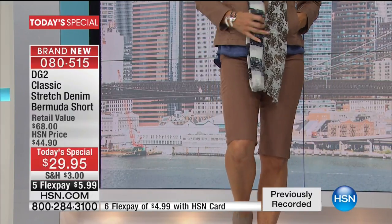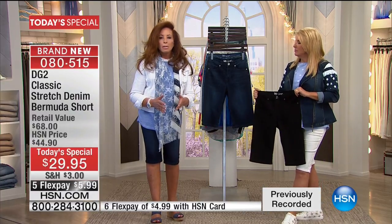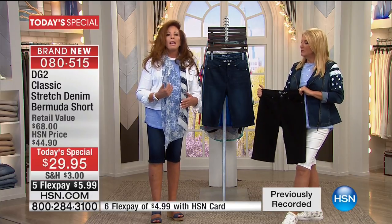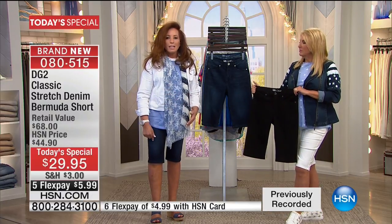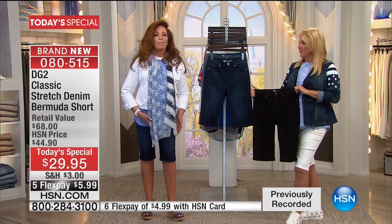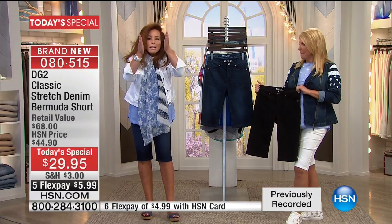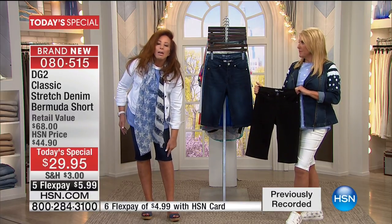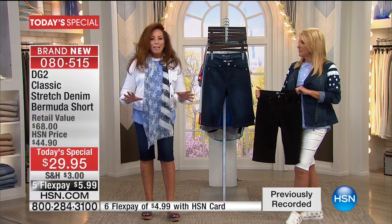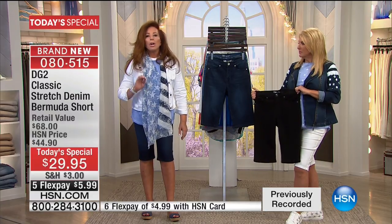I think a lot of us gave up on denim until you found DG2. I'll bet you that a lot of us, including me, gave up on shorts until you showed this short tonight. And you said, okay, there's a short that really looks slimming. There's a short that sculpts down and covers the knee, which is so much more elongating. There's a short that I can really wear out with confidence.